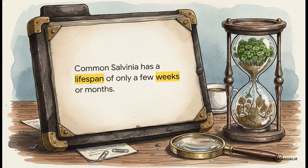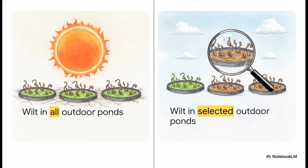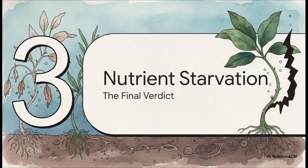evidence actually aligns. Which brings us to suspect number 2, intense, scorching heat. Okay, here's where Ang's deductive reasoning absolutely shines. Notice that the wilting wasn't happening everywhere. If intense, scorching heat were the main culprit here, wouldn't we expect to see the salvinia wilting in literally all the outdoor ponds? But instead, it was only occurring in selected setups. And since the sun obviously doesn't just pick and choose which ponds to shine on, heat absolutely cannot be the primary trigger. And that leads us to the final verdict: nutrient starvation.